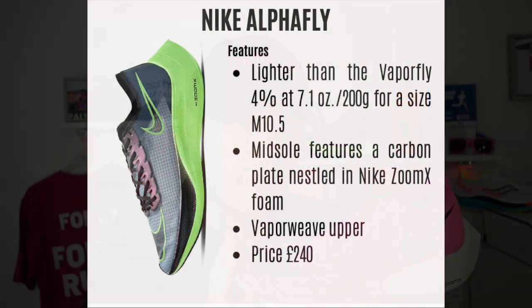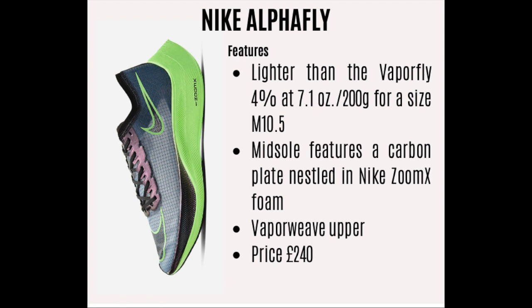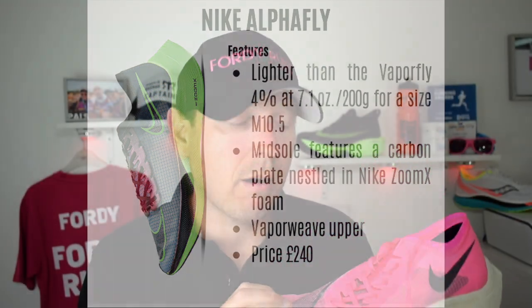Now, before we get stuck into which one's the best, let's get some of the stats out of the way. Let's start with the eldest of the shoes, the Vaporfly Next Percent. This shoe was out last year. It's currently £240 here in the UK. This shoe's got loads of Zoomx in it and a carbon plate. You've got the Vaporweave upper, and it's weighing in on average about 7.5 ounces.